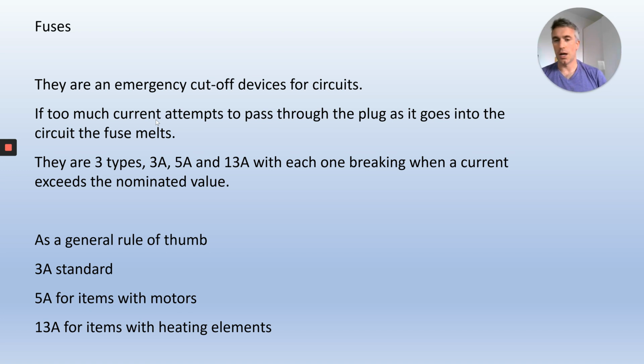General rule: if it doesn't have any real moving parts, like a lamp, you might use a 3 amp fuse. If it has something that moves, something with a motor, like a games console, a PlayStation, where the disc spins round, a DVD player, a Blu-ray player, then there's a good chance it'll be a 5 amp. And if it heats, or it's a washing machine, you'll use a 13 amp.